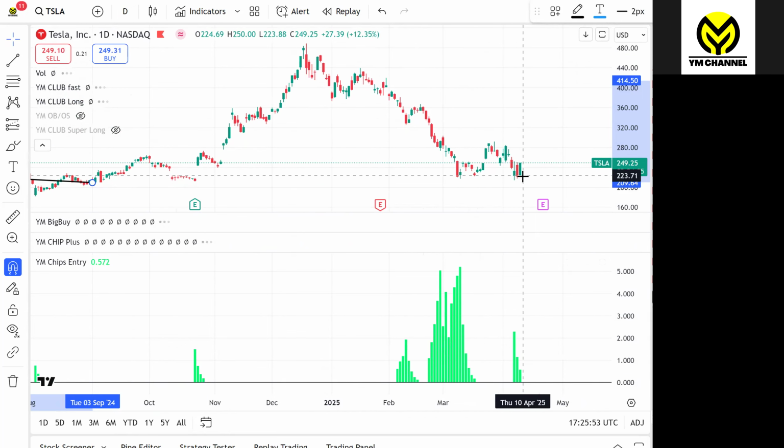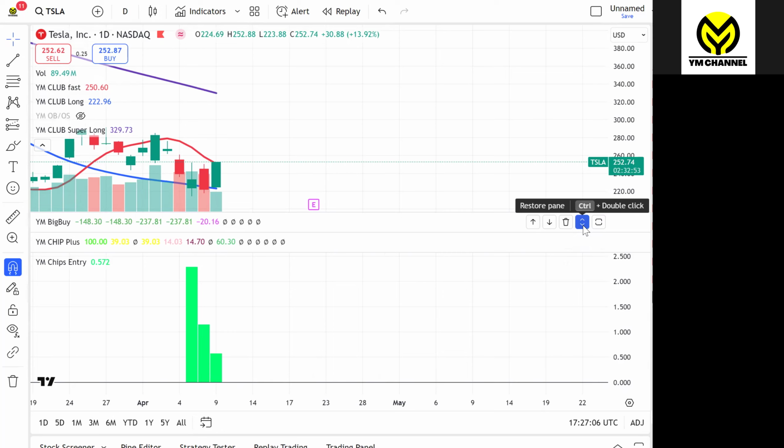So if we look at YM Club Long, they need a longer time to, okay. The purple is down, the blue is changing direction, but not yet. We are still in a downward trend, okay? So at this moment, we have this signal. And do we have a buy signal yet? Is it confirmed to buy?